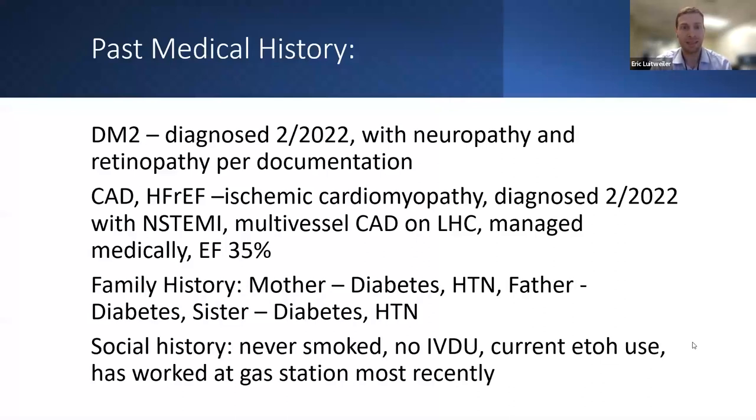A year ago, she presented with an NSTEMI and hypertensive emergency. It didn't seem like she had established care, and she had a left heart cath that showed multivessel coronary artery disease that has been managed medically, and her EF is 35%. She'd been receiving Entresto and spironolactone and goal-directed medical management. Her family history is just significant for diabetes and hypertension. No history of smoking, and she lives in Wenatchee.